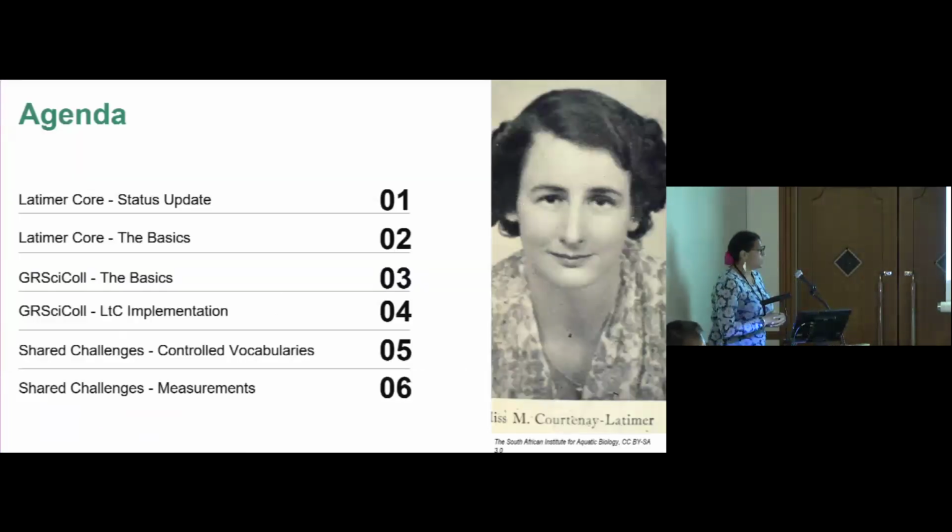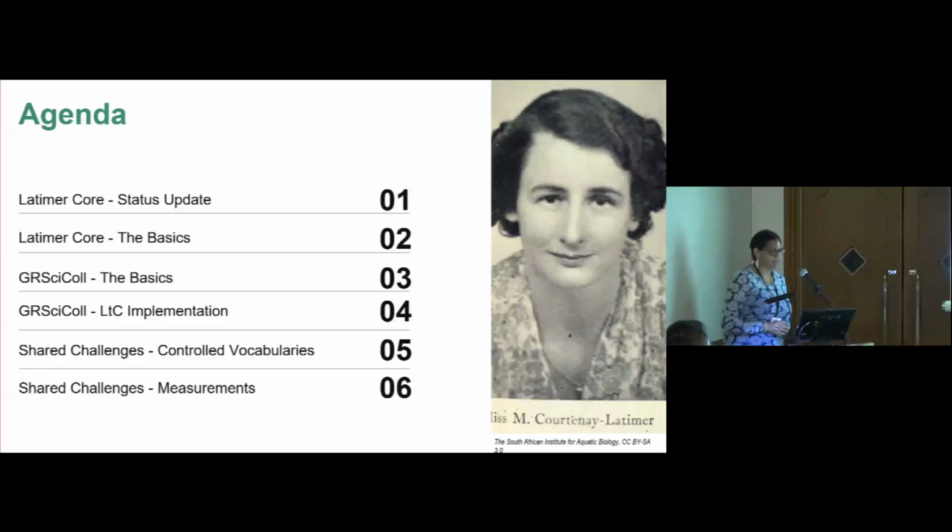So I'm going to go through 6 things real quick. We'll talk about Latimer Core and where it is right now. We'll talk about some of its basics and how it hangs together. You've heard all about GRSciColl, but I'm just going to quickly flick through some stuff to connect the dots. And then I have 2 challenges that have come about through the implementation of Latimer Core as part of GRSciColl. And at the end, hopefully, maybe you guys can help me work through some of those. So I'll look at those with you. Okay, so Latimer Core.